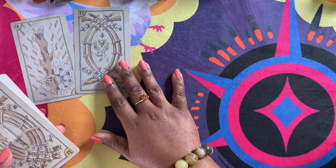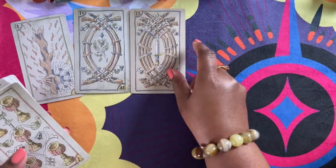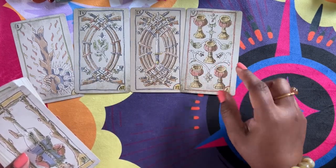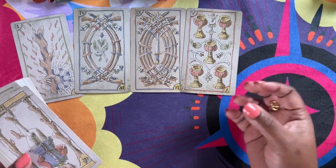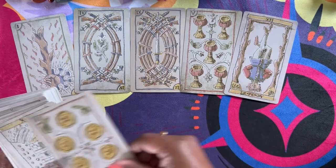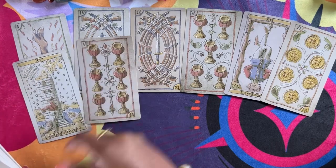I talked about it a lot, but long story short, because of the fuzzy nature of the cards, it feels like the cards aren't completely printed, like they ran out of ink or something. There's just a dullness to them that makes it difficult for me to see, because we have dull color on a dull background. They just kind of blend, and unless I'm reading in really bright light, it's hard for me to see.